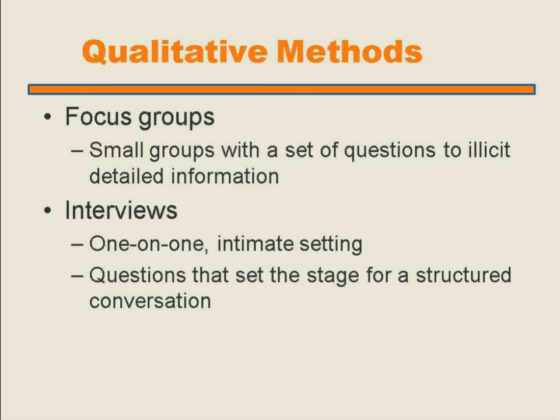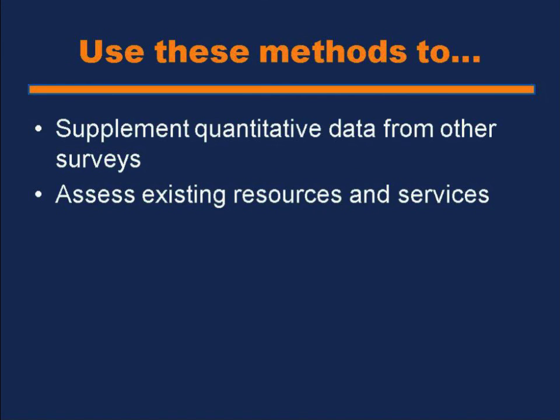So lastly, as I mentioned, you want to really use these methods to supplement quantitative data from other surveys and be able to assess what existing resources and services, the impact of those, and where there might be some gaps, as Carolyn mentioned in the beginning of the webinar, where there might be some gaps in resources that we can provide and services on campus.